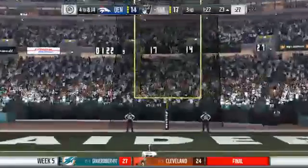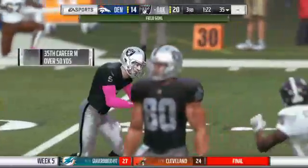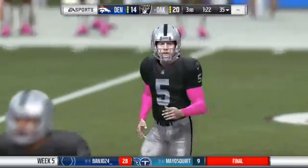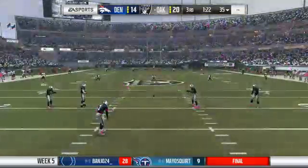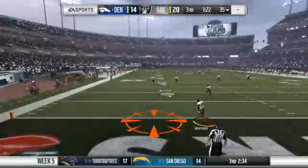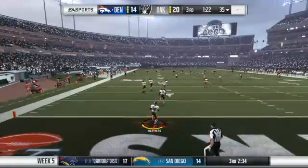And Prater's kick is on the money. It's good. And they stretch the lead to 6. It's 20-14 now. So it's a 7-play drive, but it stalls out in the end. Let's credit the defensive front 7. They were a little leaky at the start of the drive, but they stiffened toward the end.